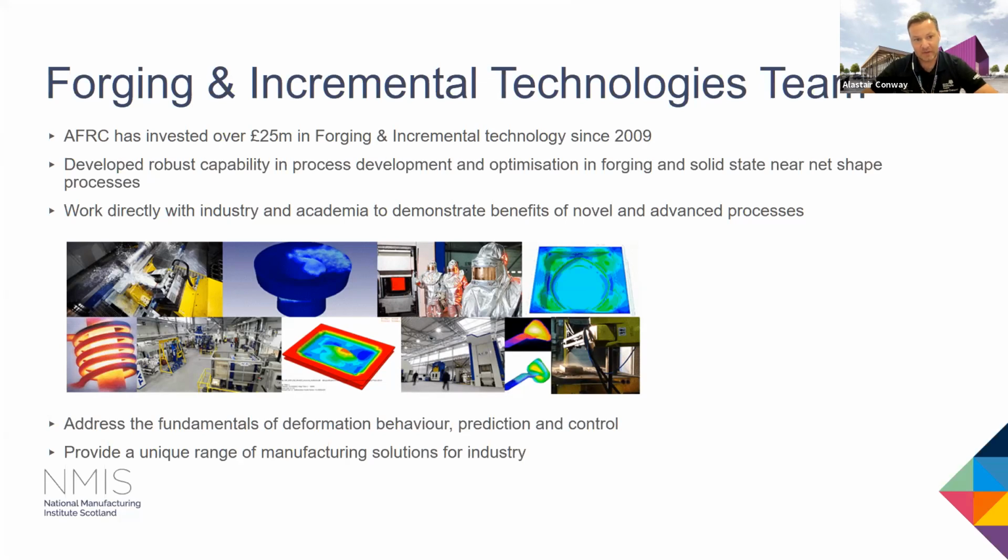In the next couple of slides, I'll cover off some of the research and development we do, and then I'll talk a little bit about one of our bigger programs, which is the FutureForge program.